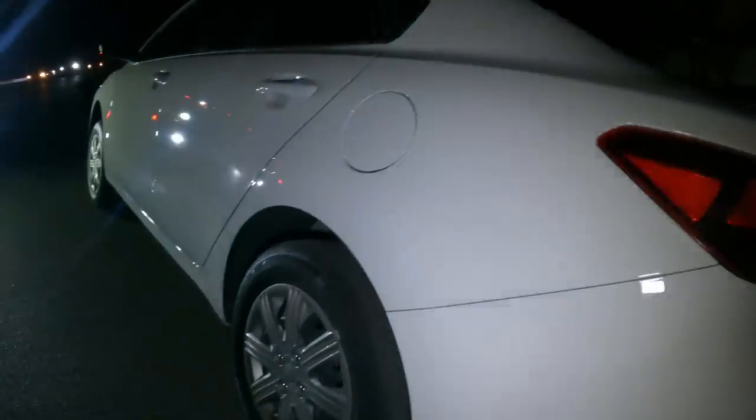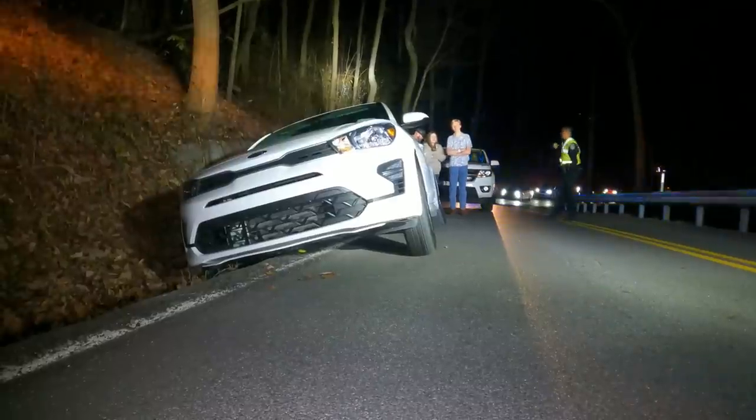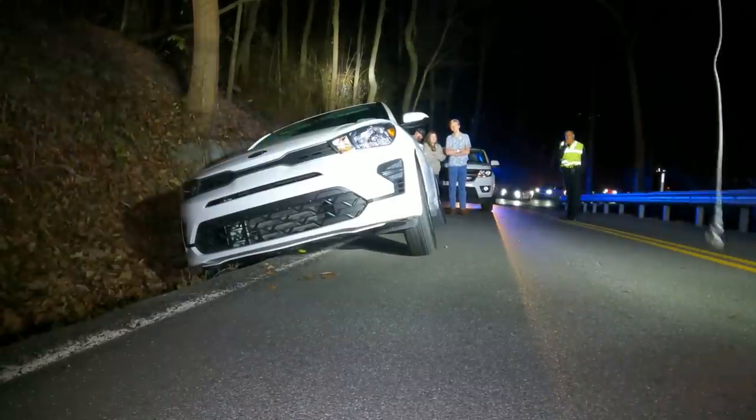All right. It shouldn't be bad. We'll just have the whole road shut down for a little bit, though. That'll be all right. You want a mist? Probably.